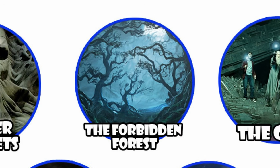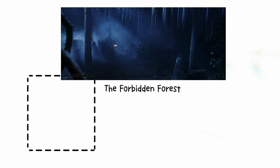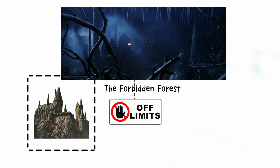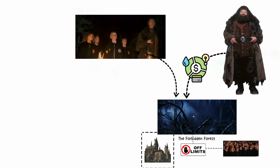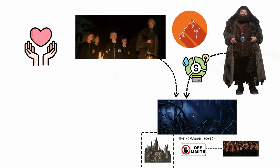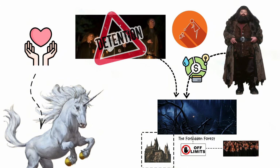The Forbidden Forest. The Forbidden Forest borders the Hogwarts grounds and is officially off-limits to students. Staff go in only when necessary, and students enter only under supervision, usually for care of magical creatures or during detentions. Unicorns roam here, which is why the hooded figure drinking unicorn blood appears in Year 1.